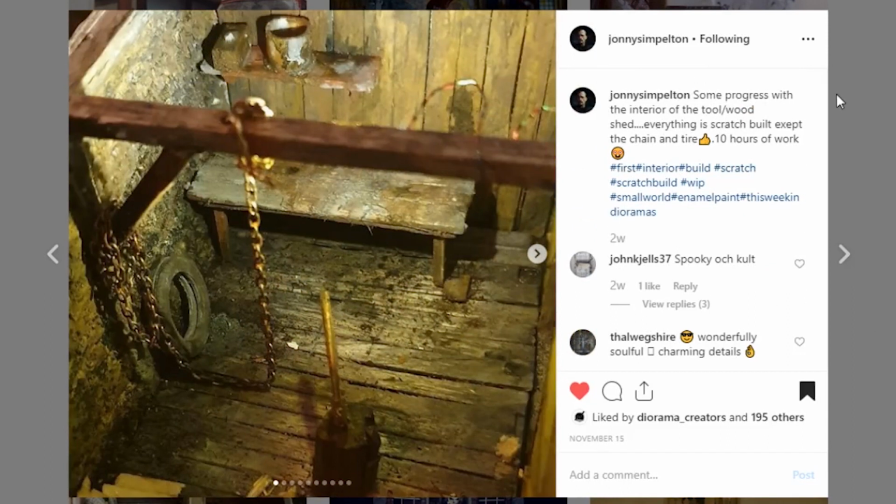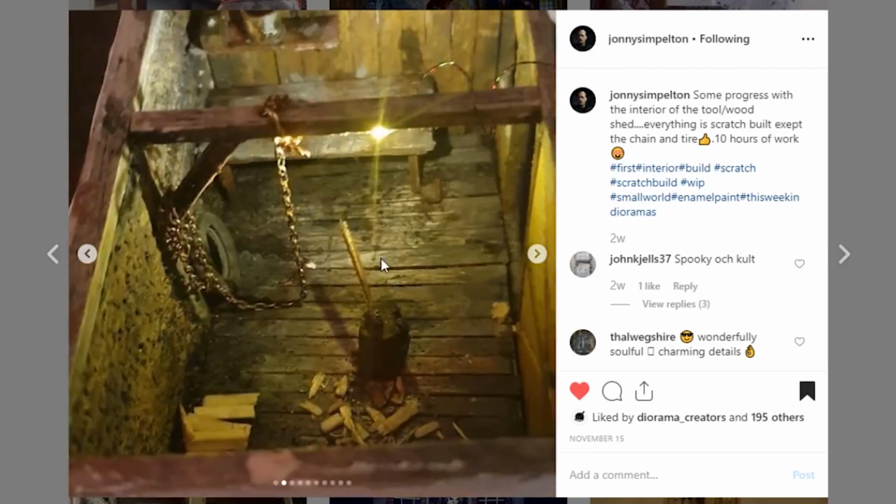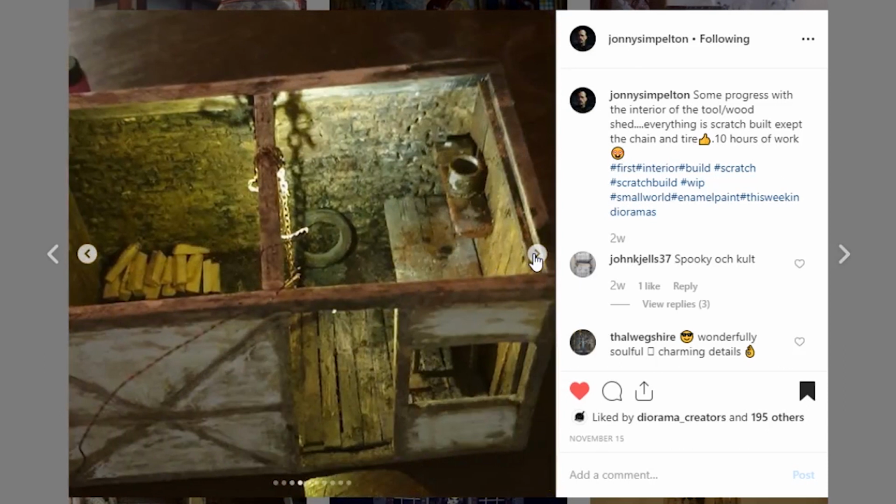Let's see, progress with the interior of the tool woodshed. Look at all the detail on this wood. It is weathered so perfectly. And then look at that paint can. Growing up on the farm, we had paint cans that looked exactly like that. This is ridiculous how realistic this is. We got a chain that looks, oh my gosh, what is the deal? How do you get these kinds of skills? This is crazy. Absolutely love this.